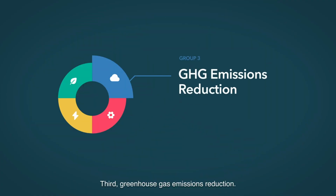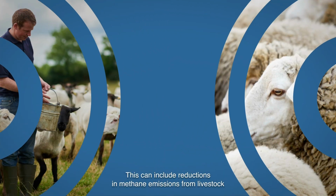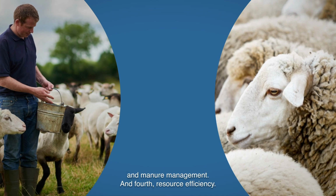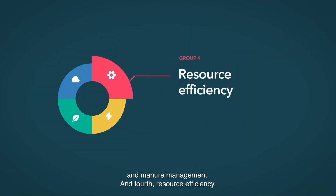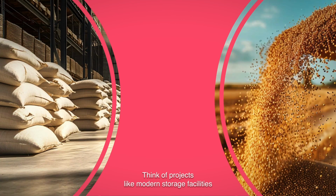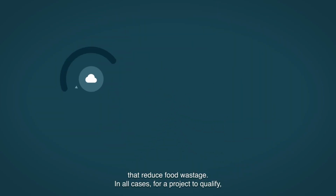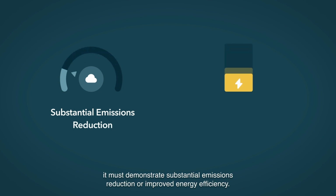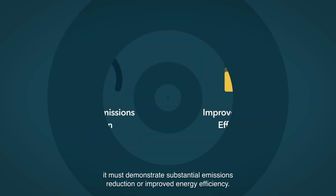Third, greenhouse gas emissions reduction. This can include reductions in methane emissions from livestock through measures such as improved feeding practices and manure management. And fourth, resource efficiency. Think of projects like modern storage facilities that reduce food wastage. In all cases, for a project to qualify, it must demonstrate substantial emissions reduction or improved energy efficiency.